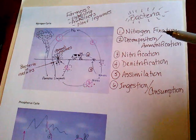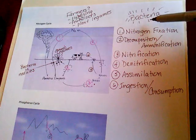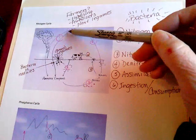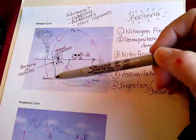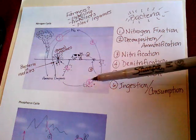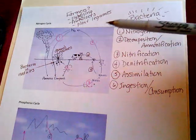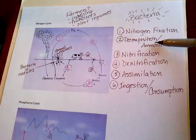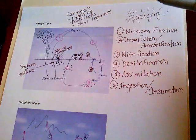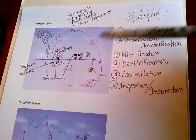Okay, but like we said, who's the real hero of this story here? The bacteria, because we have bacteria that are in the nodules and they do nitrogen fixation. We have bacteria that convert the ammonia compounds to nitrates and nitrites. That's nitrifying. We have bacteria that decompose. That's decomposition bacteria, ammonification. And we have bacteria that put it back into the atmosphere. That's our denitrifying bacteria. So that's the nitrogen cycle.